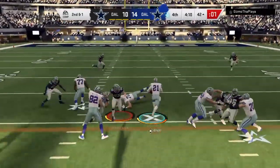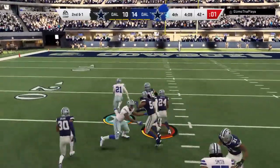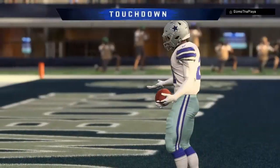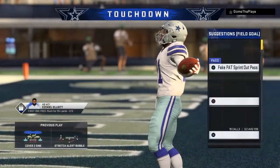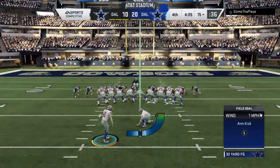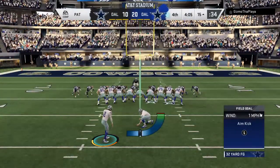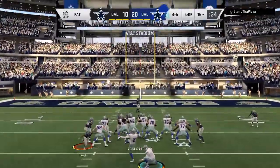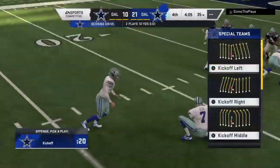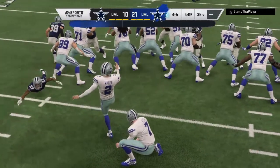They go to Elliott again. And an alley to run. Ezekiel Elliott going to take it the distance. Touchdown, Cowboys. Ezekiel Elliott, his second touchdown of the afternoon. And the Cowboys, they push out in front further. And he certainly played a pivotal role with those 2 TDs and why they're up on the scoreboard right now.